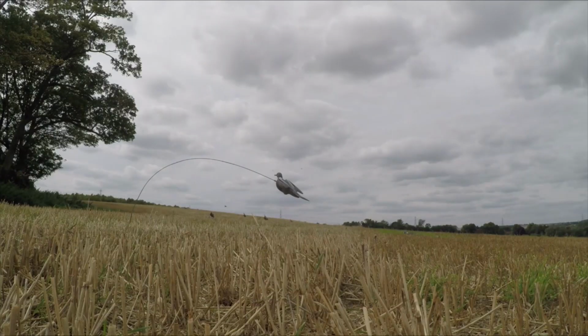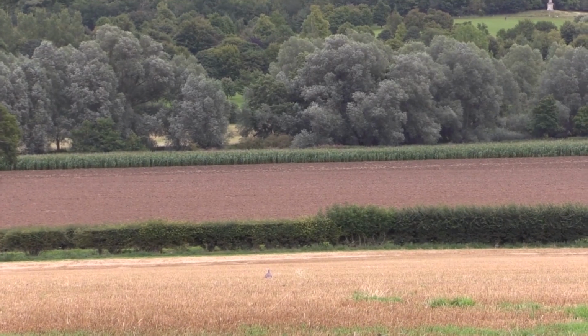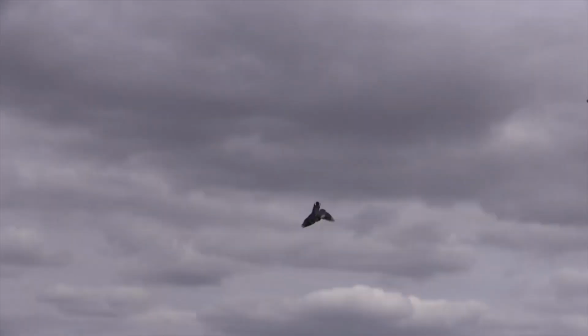Geoff's clearly in high spirits as we near the century mark, but this isn't just about sport. Geoff's carrying out a serious crop protection exercise too. There's time for a few more before we pack up.